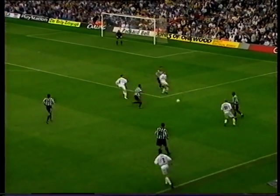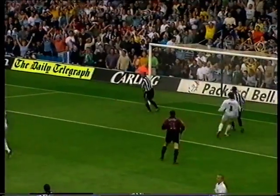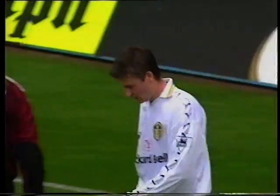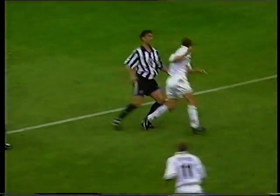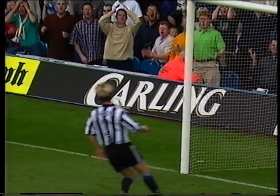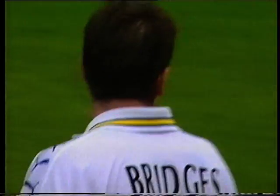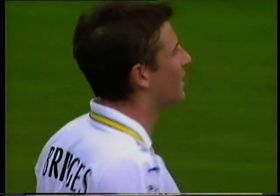Kelly. Smith. Great back heel to Bridges. He's kicked the foot of the post in anger. Denied by the woodwork earlier. And dragging that shot just wide of the foot of the post. Leeds spurning an opportunity to restore their 2-goal lead.